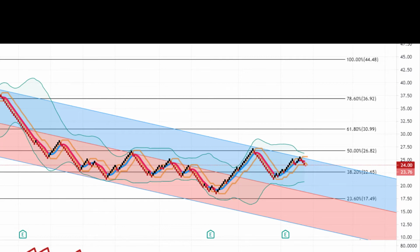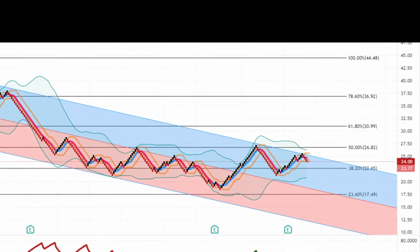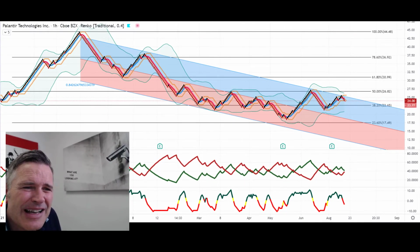If it can consolidate here, like I say, it's got to get up through that regression line, and then those recent highs at the top of that 50% Fibonacci line at $26, $27. Then we've got $31 up next, 37, and then 44 as the highs. But really it's going to take some work or some fundamental shift or change at the moment to get it up there. So with all that knowledge in the bank, let's summarize the stock.